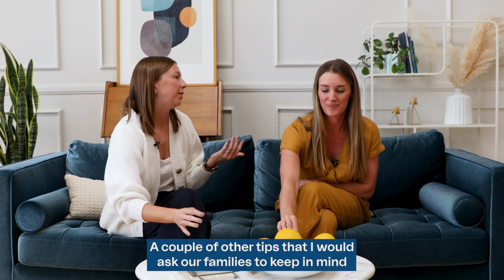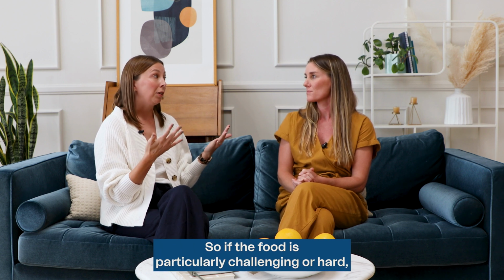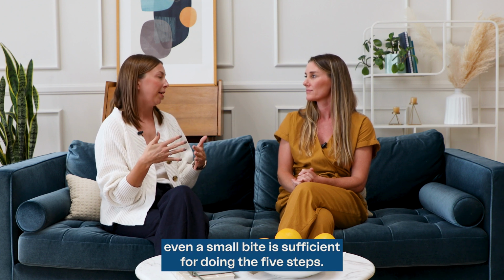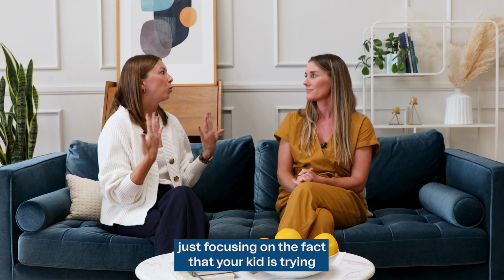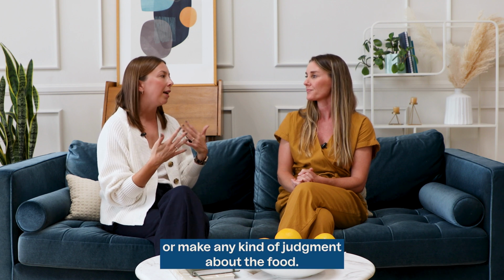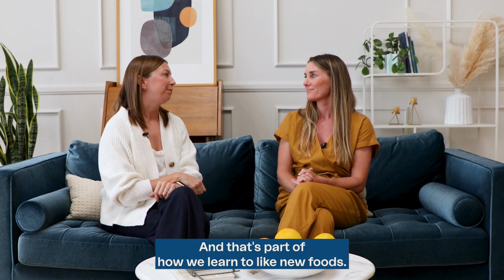A couple of other tips that I would ask our families to keep in mind is that first, any size bite is fine. So if the food is particularly challenging or hard, even a small bite is sufficient for doing the 5 steps. And then as a parent, I would also recommend really just focusing on the fact that your kid is trying something new. Not really pushing them to have to like it or make any kind of judgment about the food, but really just reinforce that, hey, you did something new, and that's part of how we learn to like new foods. Awesome.